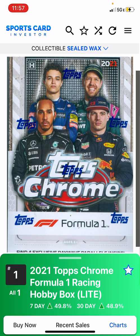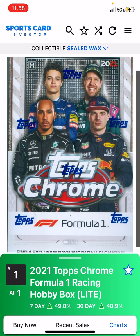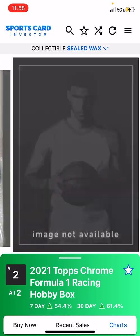So Formula One just kicked off again. This is only its first full season since the first ever licensed set of Formula One came out. Topps came out with Topps Chrome Formula One in 2020, and now you can already see the second issue came out, 2021 Topps Chrome. What I'm showing you right here is their hobby box, and it is number one on Sports Cards Investor's sealed wax rankings. I just opened the app for this topic. Number one, Topps Chrome Formula One. Number two, Topps Chrome Formula One hobby box, the regular version instead of the light version.